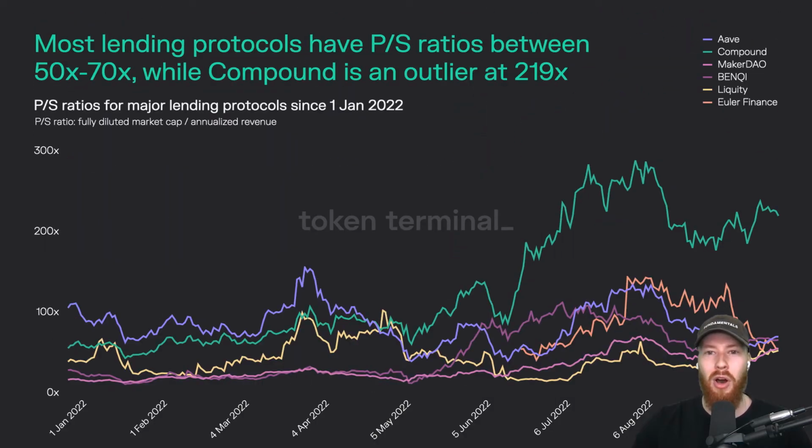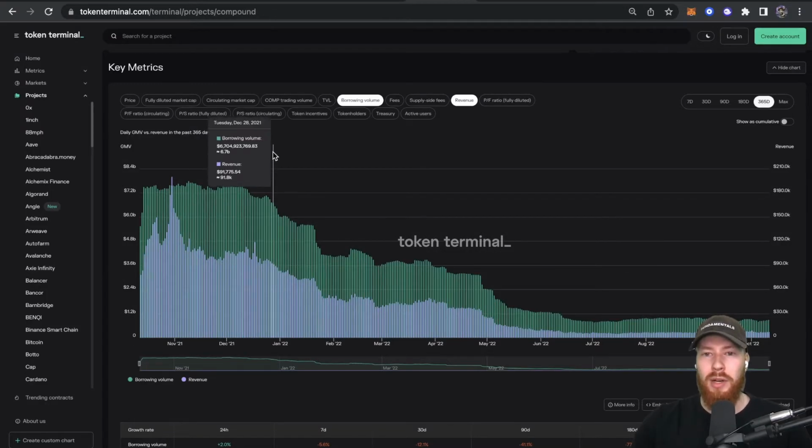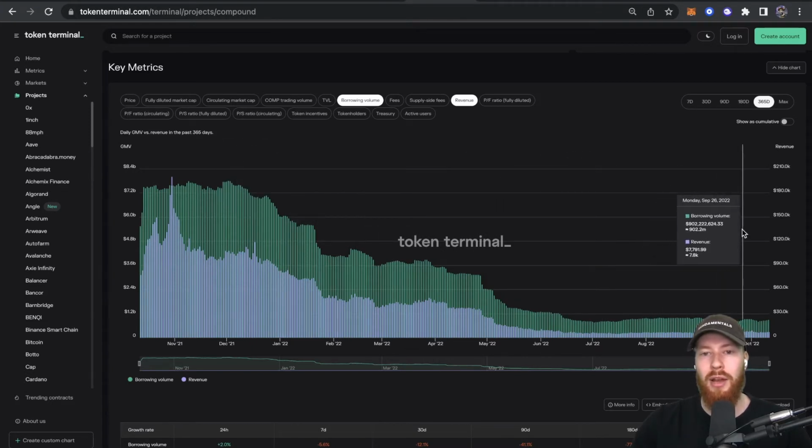The lending protocol Compound's price-to-sales ratio, so the fully diluted market cap divided by annualized revenue, has started to trend up since June this year. Compound is currently valued at a price-to-sales ratio of 219, while all other major lending protocols' price-to-sales ratios are sitting between 50 and 70. Although Compound kicked off 2020 with over $5 billion of daily borrowing volume in January, this has since dropped to just above $900 million in September 2022.